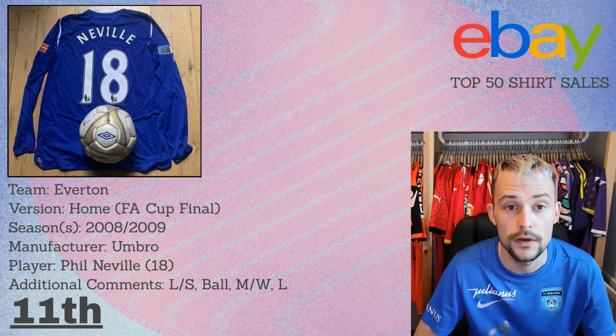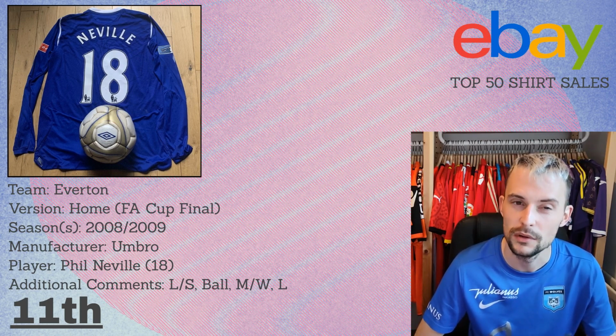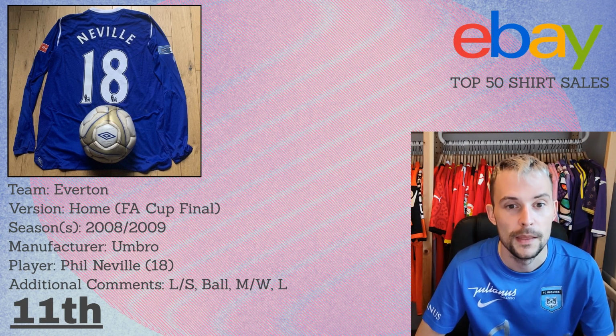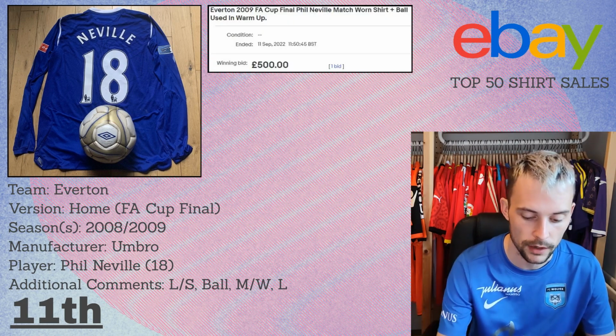11th, just missing the top 10, is an Everton shirt. Home, an FA Cup final, 2008-2009 Umbro, Phil Neville, 18, long sleeved. Did come with a ball, so that sort of pushed it up a little bit. Said that the ball doesn't inflate now, but okay. Match worn and large. This one had one bid and ended up selling for £500 for that one there.